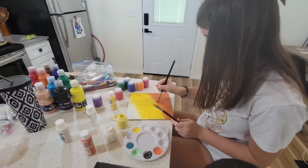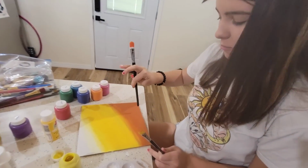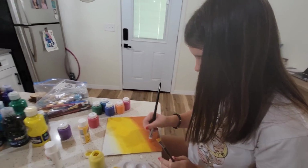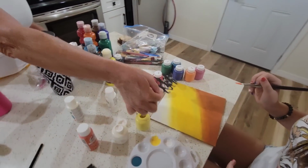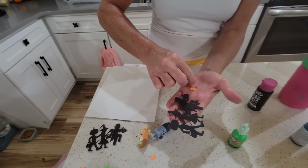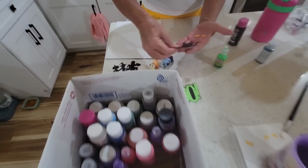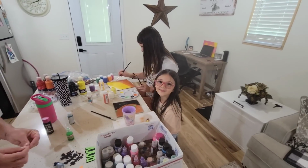So what do you got going on, Lauren? I'm trying to do like an ombre with the light yellow and orange. But the orange kind of looks red, but that's okay. I can see orange. It looks orange to me. And then she's going to use this cutout, right? The little kids, the Halloween kids with little pumpkins. They have little orange pumpkins. Cool. So it's craft time. And then what do we get to do after craft time?